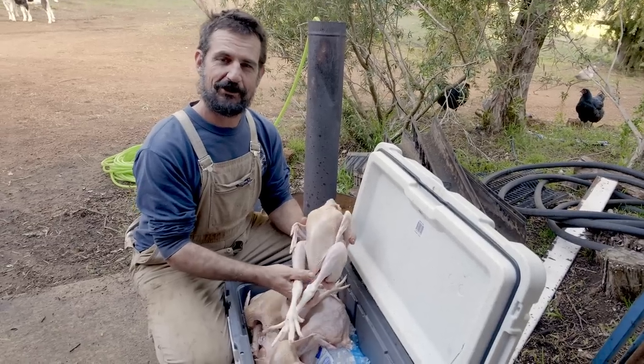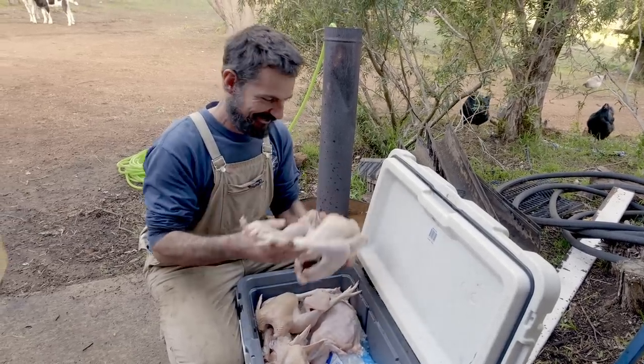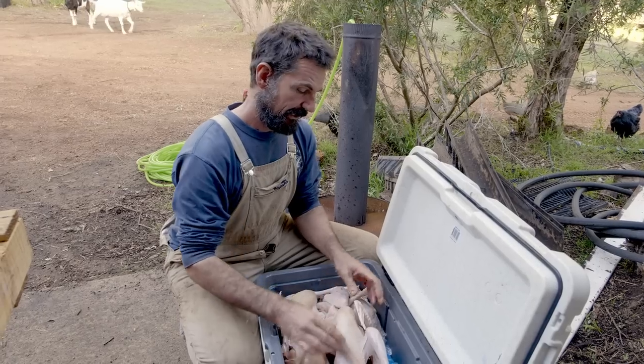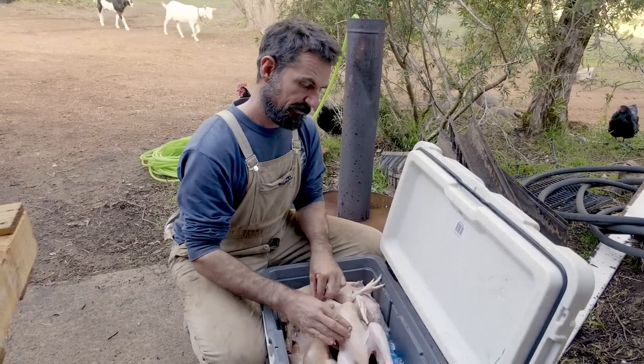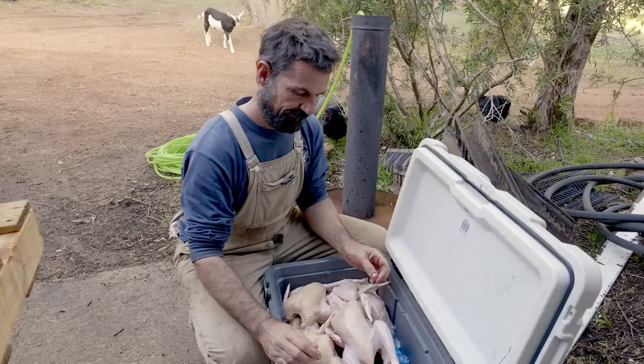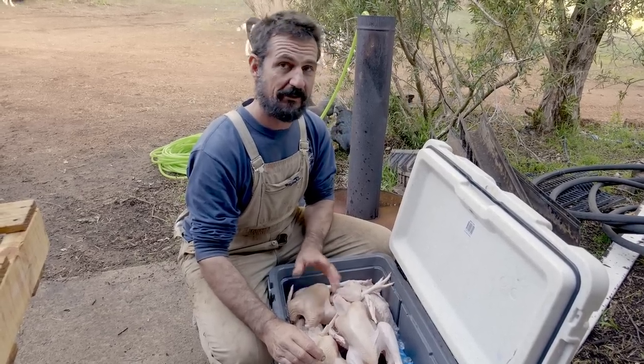Well, it doesn't look like your normal supermarket bird, does it, with its little feet there? But that didn't take very long at all. So we did 40 birds plus another 5. So 45, nearly 50 birds. We did it in about 2 hours.